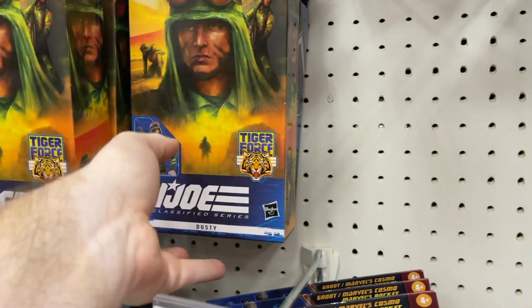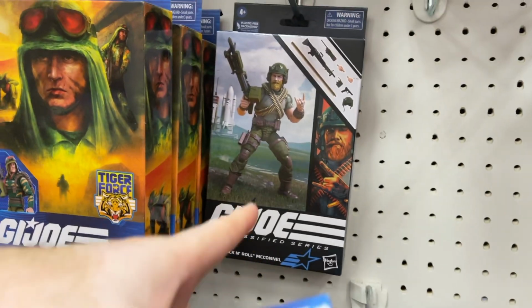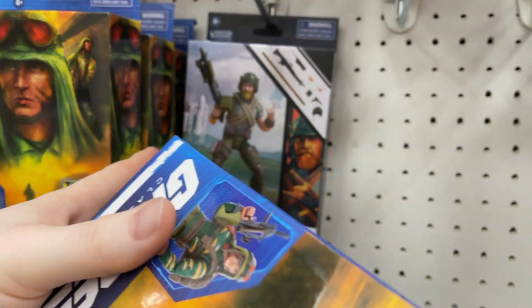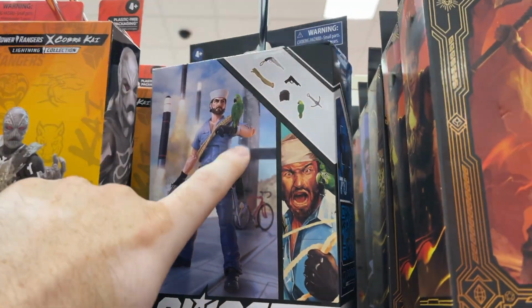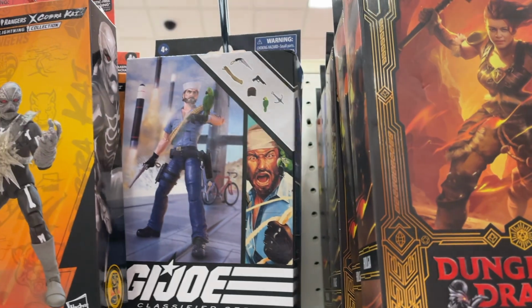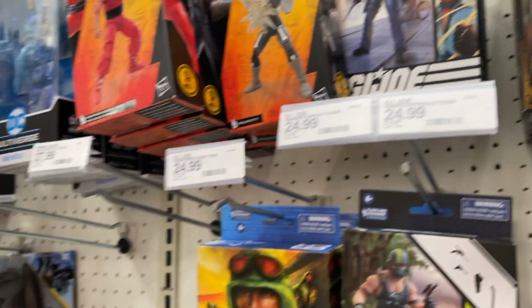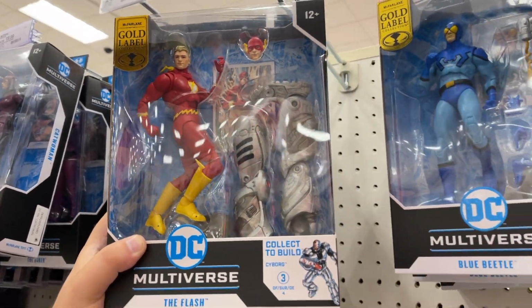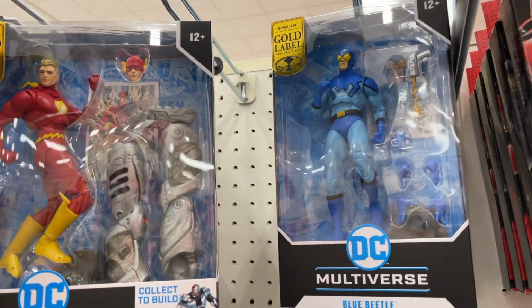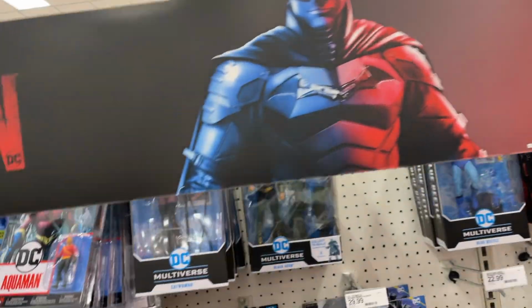We've got our Dusty Tiger Force. We've got our Rock and Roll, which I kind of want to get. I might pick up one of these by the time the day's over. Our Shipwreck right here, which is a fantastic figure. You'll see that at the end of the video. And Richard is playing Vanna White right over here. We got both gold label releases, the Blue Beetle and the Flashpoint Flash.